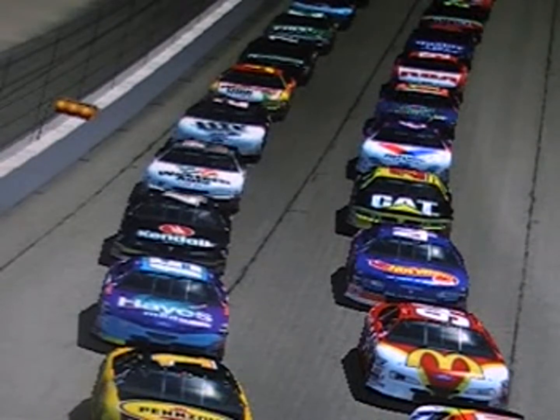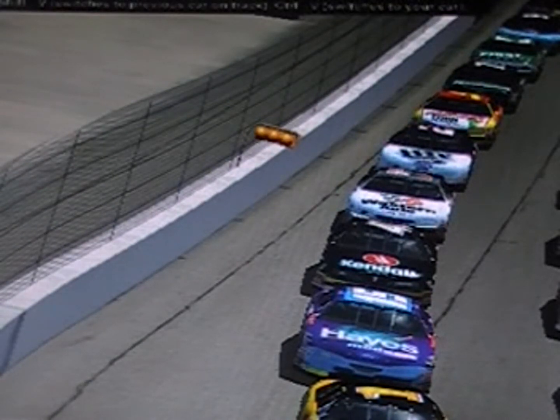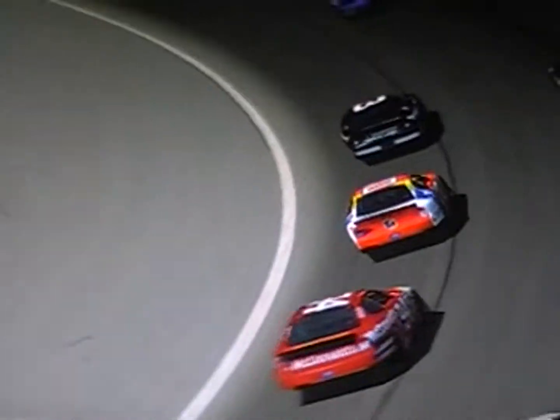Next row down has Pete Shue London, car 22, the Caterpillar Pontiac. And Dalton Day, car 17, the Western Auto Monte Carlo. Then it's Charles Jackson, car number 6, the Valvoline Ford. And beside him, Michael Norman, the number 2 Miller Lite Ford.